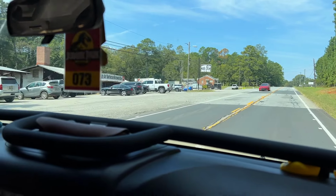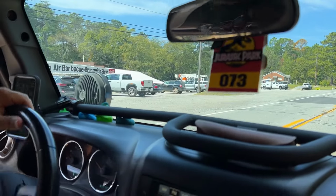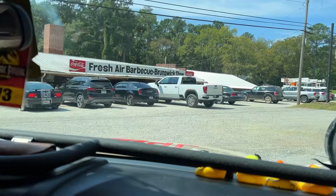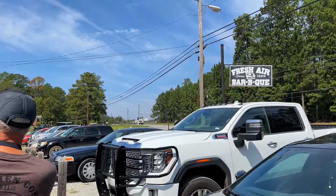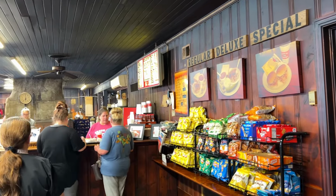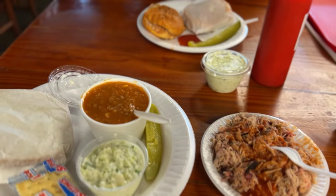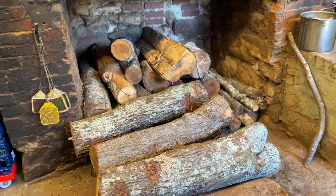When it was time to seek out lunch, because all of our adventuring and exploring worked up big appetites for us, we headed to Jackson, Georgia, where one of the top five best barbecue restaurants is located, and noted for its honorable mention in Southern Living, Fresh Air Barbecue has a large fan base and a high notoriety, and so of course we had to check it out for ourselves.